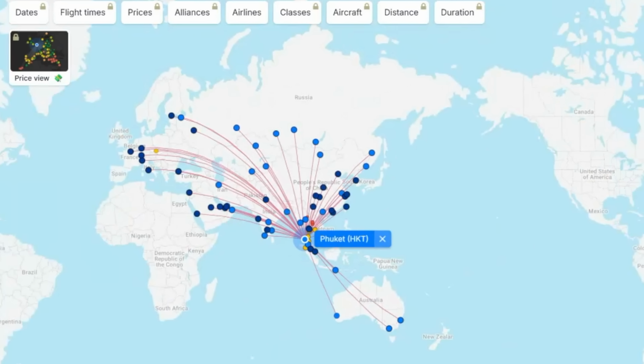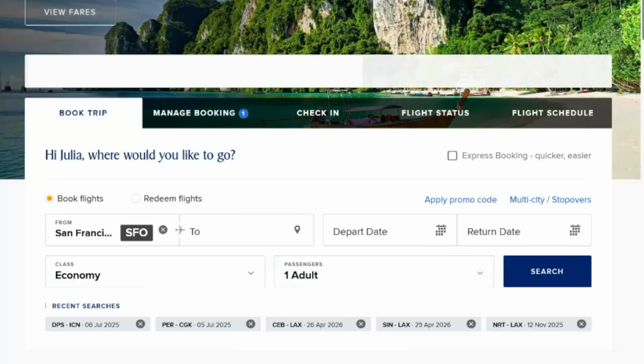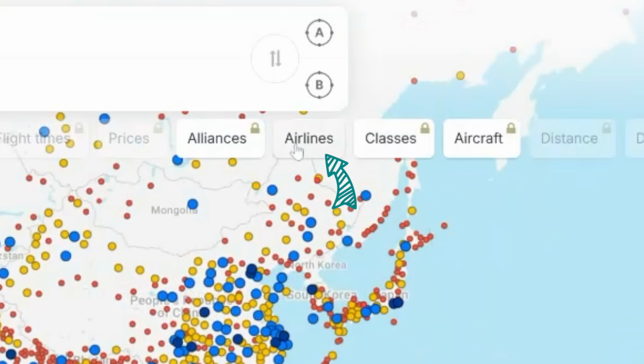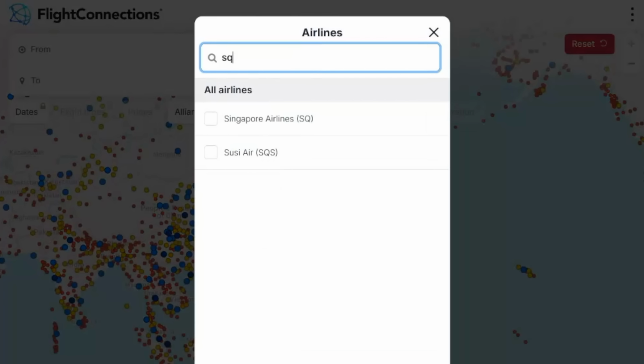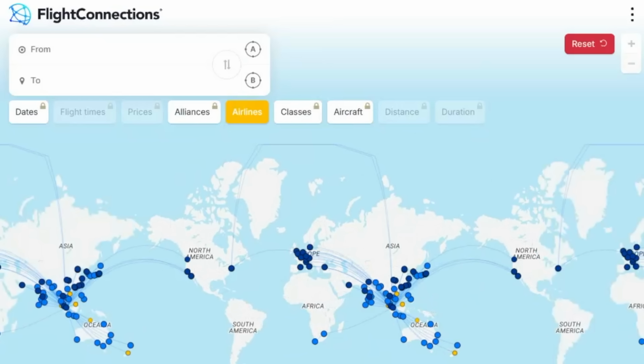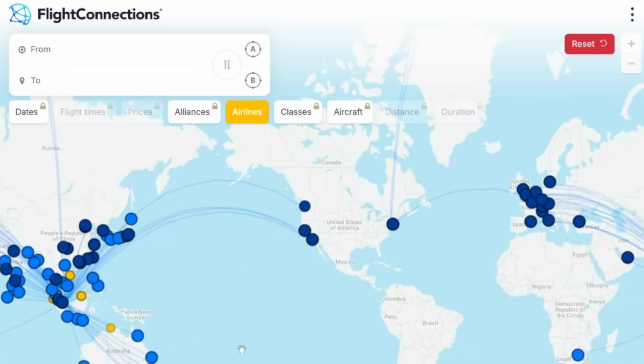So, where does Singapore Airlines fit into this? Well, if you go to flightconnections.com and then you click right here where it says Airlines, and then you search for the code SQ, that's going to be Singapore Airlines, and it will show you all of the different destinations that you can fly to with flights operated by Singapore Airlines.